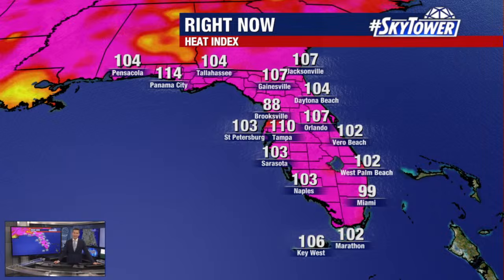103 degrees is that current heat index in St. Pete. We just looked at Tampa at 110, but Sarasota and Naples not far behind at 103 as well. 114 degree heat index in Panama City. Insanely warm. The Sunshine State living up to its name.